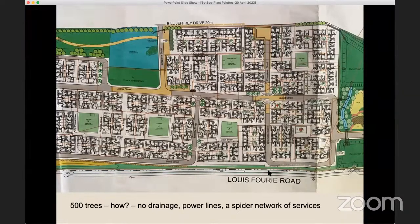And on the south side, there was a power line with a 10-meter servitude, not allowed to plant a single tree under a power line, 10 meters on either side of it. So that excluded the entire one side of the development. And then you'll see these brown lines are all the sewer lines, and then there's also water, of course. So there's a spider network of underground services.